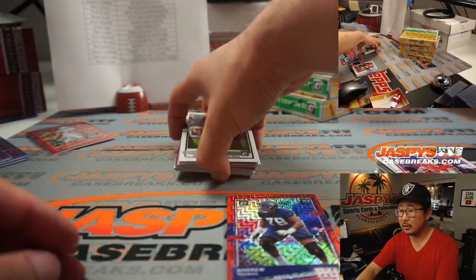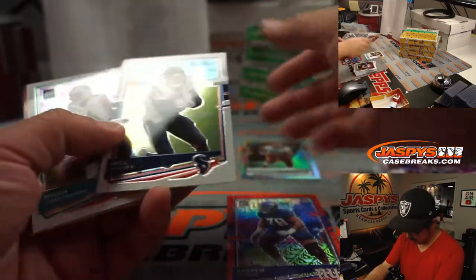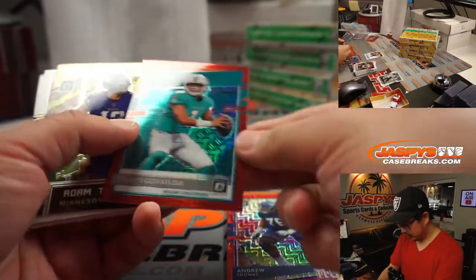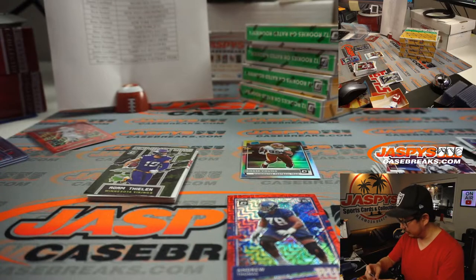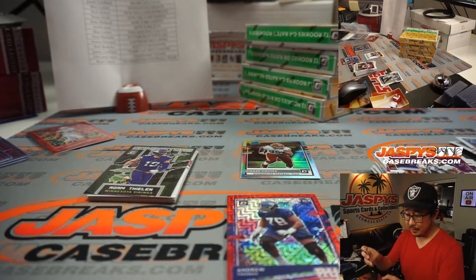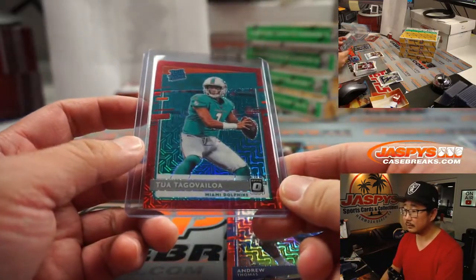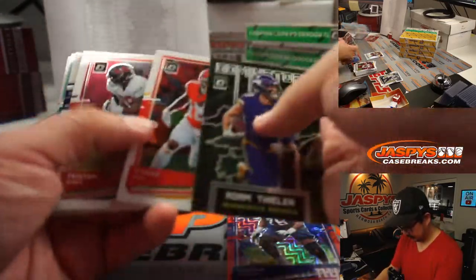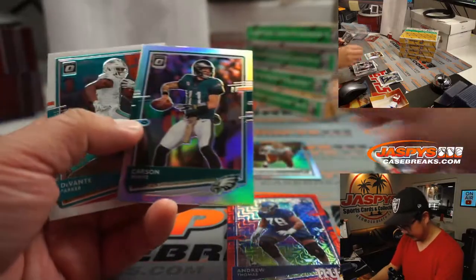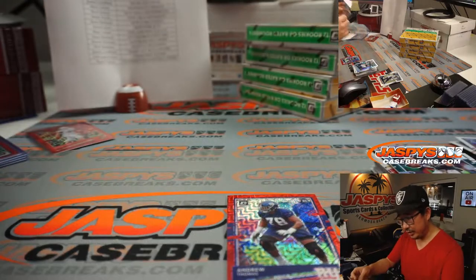How much are retail taxes? There's a rated rookie, Hollow. Chase Young, and look at this. Tua Tagovailoa, rated rookie, red mojo, exclusive to this hybrid set. That goes to Justin and Miami. Nice. And we got that rated rookie holo, Chase Young as well.